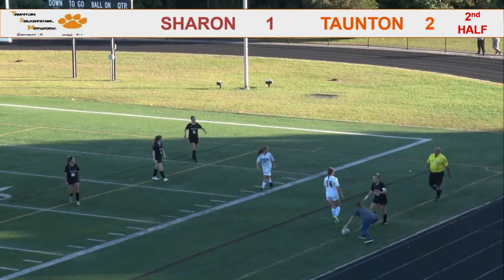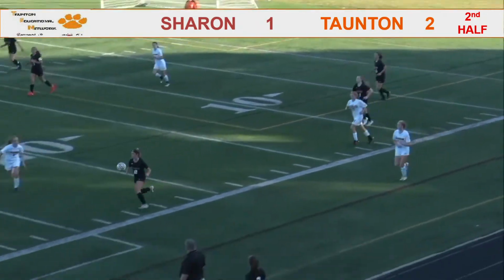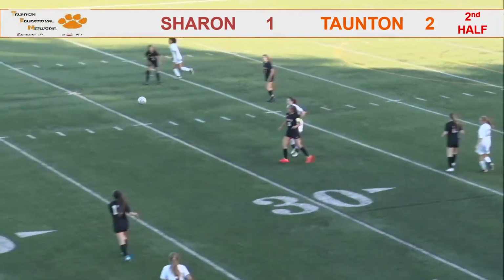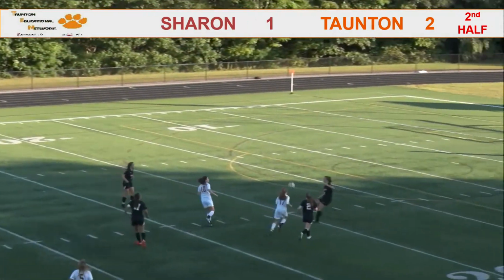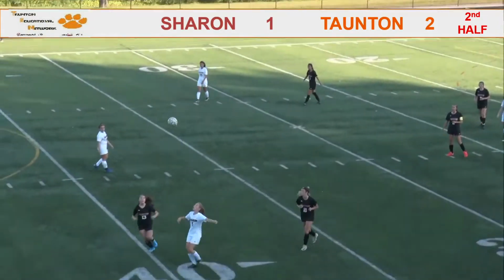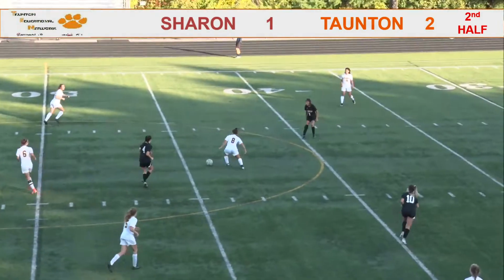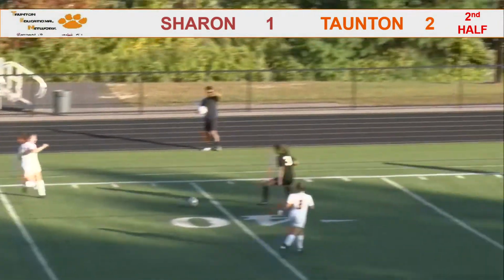There's a whistle blown on Eagles. Tigers back in possession of the ball. Number 10 making a run down the field. Ball really high up in the air. It's a close call for number 13. She's almost kicked by a Sharon Eagles player. That's what happens.